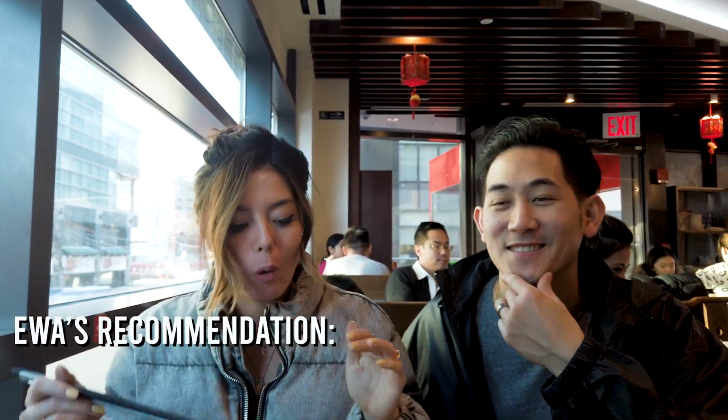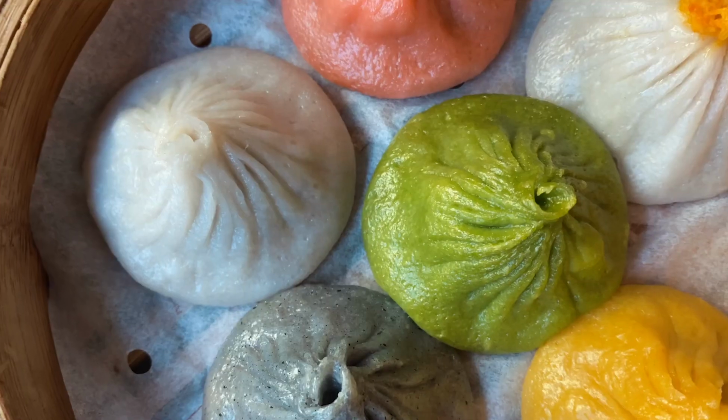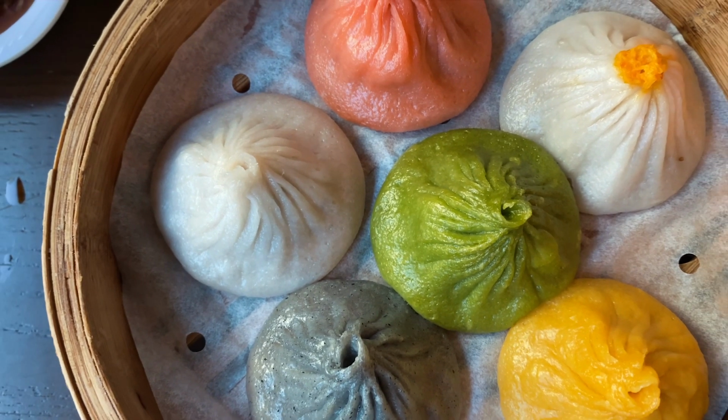How is it? Dude, I had to put the whole thing in my mouth. Chinese dad style, I think. They're really good though. It's not super fatty or really oily, which I think you can kind of skirt into at some Xiao Long Bao places.